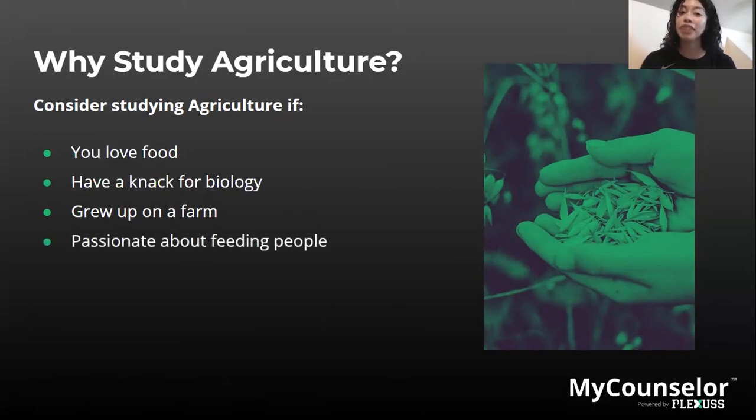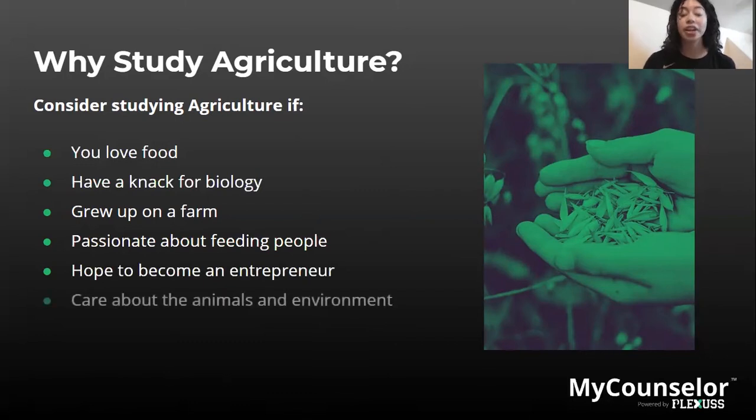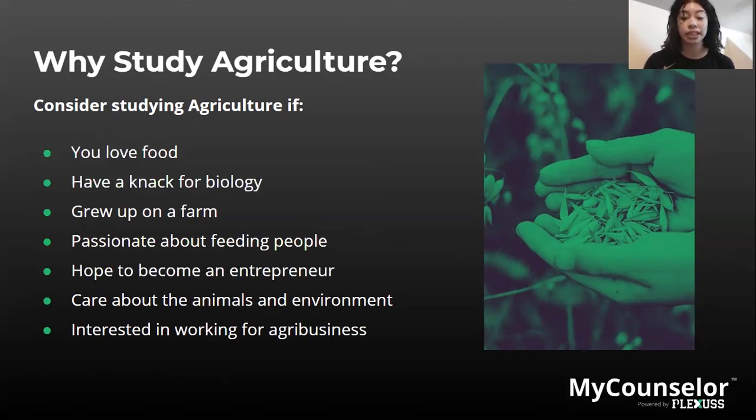You're passionate about feeding people. You're passionate about feeding people the right nutritious foods. You hope to become an entrepreneur. Sometimes people want to start their own business. Maybe someone in agriculture wants to start their own business of growing crops and growing plants. So maybe this is something that is for you as well. You care about the animals and the environment. You want to keep a safe and healthy environment for these animals as well. And you are interested in working for agribusiness. That is, you want to work in the business of agriculture itself as well.